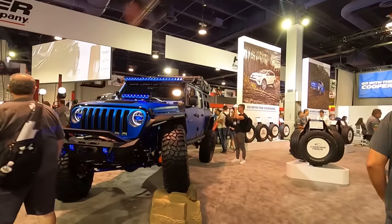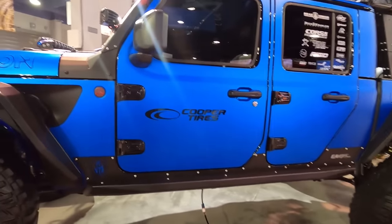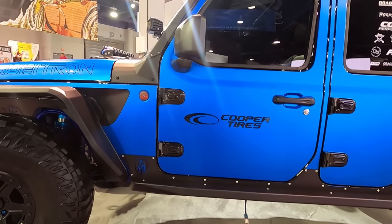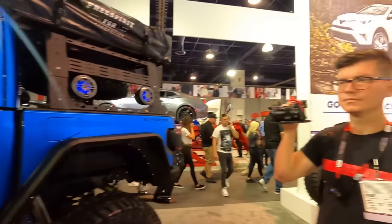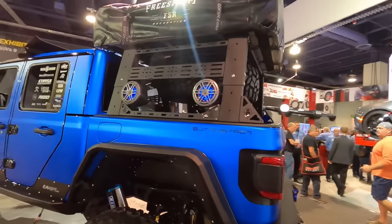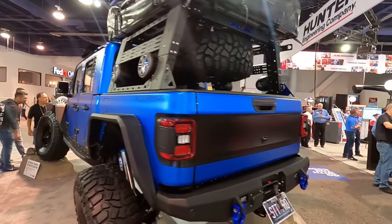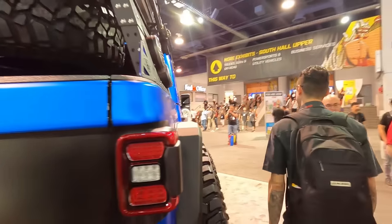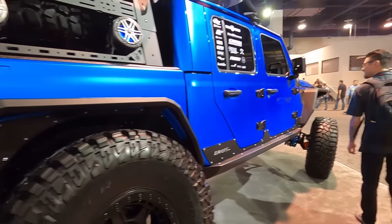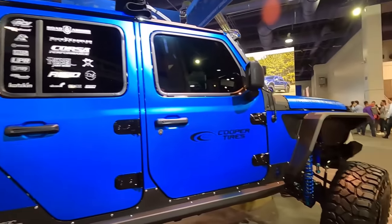We have a nice one here. Wow. Really, really nice. I'll tell you, I'm really liking this. Is this a paint job? No, this is a wrap. Guys, this is a metallic wrap. How cool is that? Dude, that is super sharp. It looks really nice. Very nice.